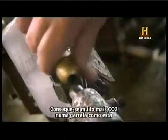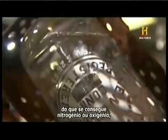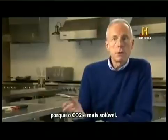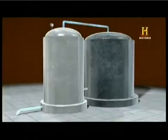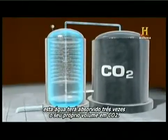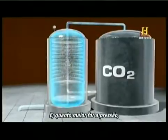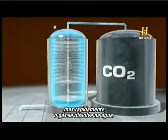You can get a lot more CO2 into a bottle like this one than you can nitrogen or oxygen, and that's because the CO2 is more soluble. By the time it's done, this water will have absorbed 3 times its own volume in carbon dioxide. That is a lot of gas. And the higher the pressure, the faster the gas dissolves into the water.